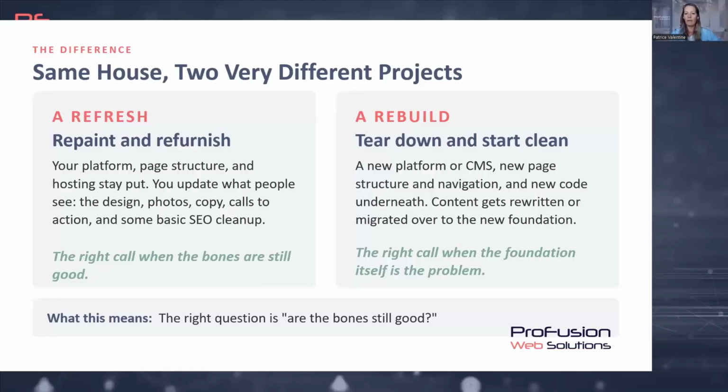So just so you know what I mean when I say them, a refresh is just like repainting your house, adding lipstick, makeup onto a face. It is your platform, your page structure, your hosting, those all stay in place. What changes is what the people see. So actually kind of the front end interface, the design, pictures, maybe some copy, maybe your call to action changes. You might be updating some basic search engine optimization, but the main foundation of the website remains as is.